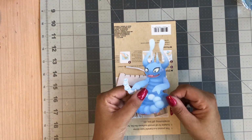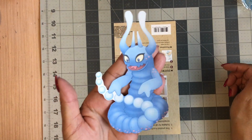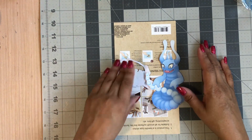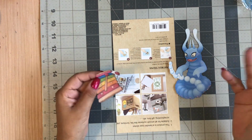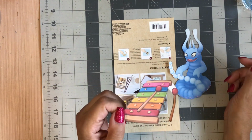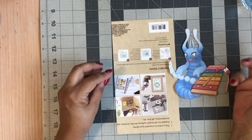It was a Xyster, X-Y-S-T-E-R. Xyster, I guess is the proper pronunciation. And I'm not fibbing to you guys, honestly, okay? So I went ahead and printed that off. We're gonna use him. And then I found a little image of a xylophone and I fussy cut that out. And those are the only 2 words that I thought that I can incorporate into a tag.